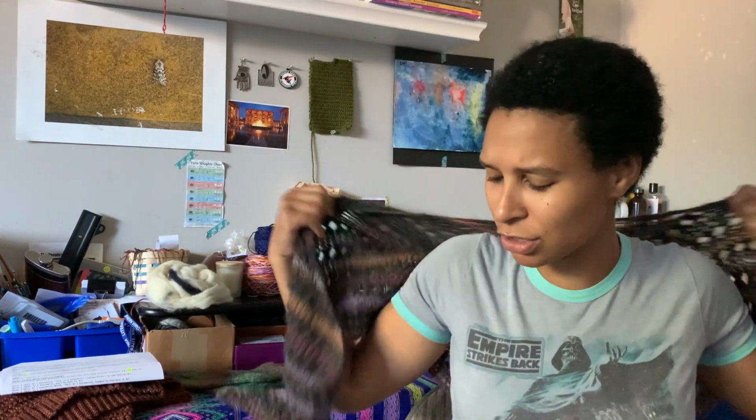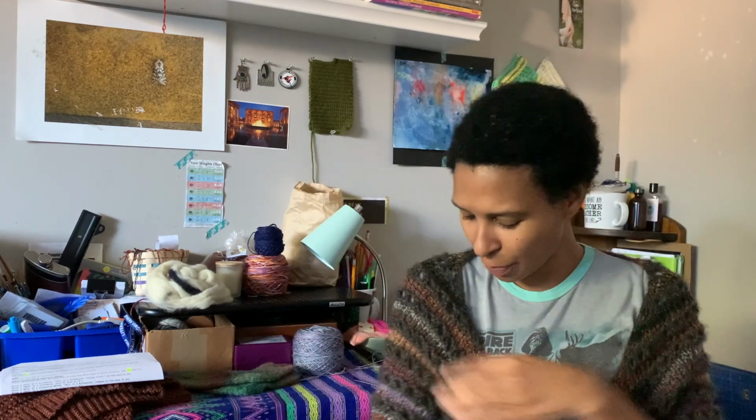I wear this shawl everywhere. I wear it all day long. It just rests so nice, and the alpaca mixed with the Corriedale is just so soft. I love it. I do. So that's my first one, my first finished object.